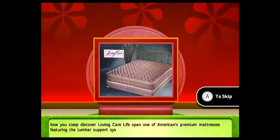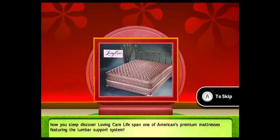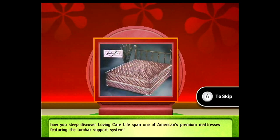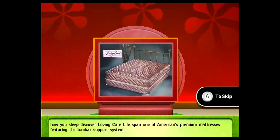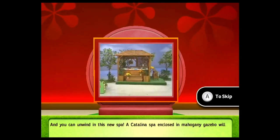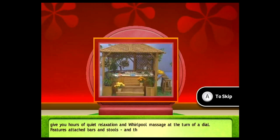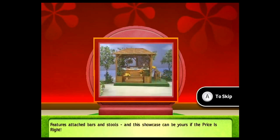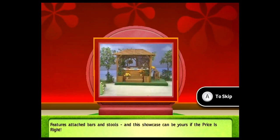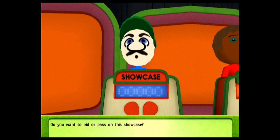And have pleasant dreams on your new mattress set from Loving Care. So much depends on how you sleep. Discover Loving Care Lifespan, one of America's premium mattresses, featuring the lumbar support system. And you can unwind in this new spa. A Catalina Spa, enclosed in mahogany gazebo, will give you hours of quiet relaxation and whirlpool massage at the turn of a dial. Features attached bars and stools, and this showcase can be yours if the price is right. Do you want to bid or pass on this showcase? You've kept the showcase. How much do you think your showcase is worth?